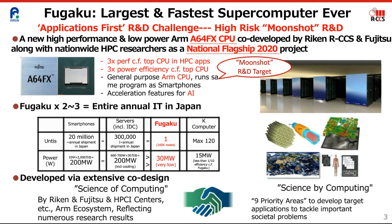And the aggregate performance of Fugaku as a whole is about 20 million times faster than a smartphone. As has been indicated, it runs the same program, because it runs the same ARM64 instruction set plus the vector extensions. But the capability is about 20 million smartphones or so, which is about the same number of smartphones that are sold in Japan over the course of the year. Or equivalently, just coincidentally, about the same number of servers sold in Japan over the course of the year. So if you have two or three Fugakus, that would cover the entire IT production in Japan. That's the magnitude of the machine we're talking about here.